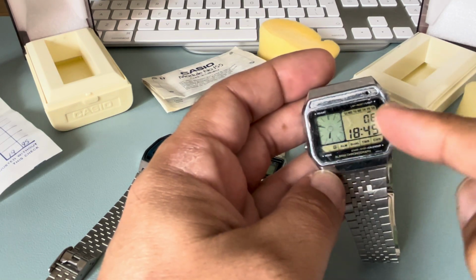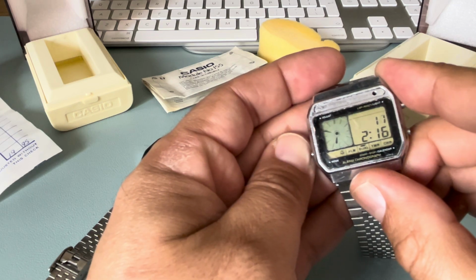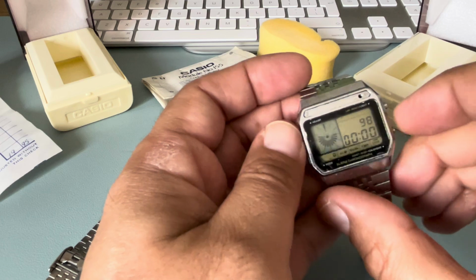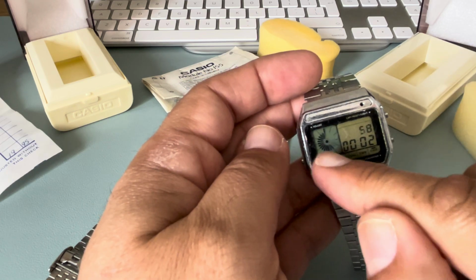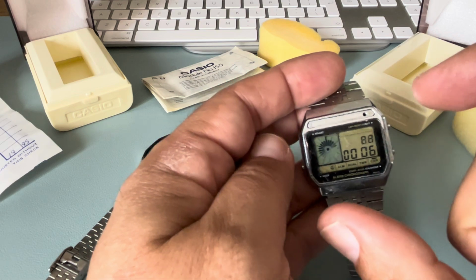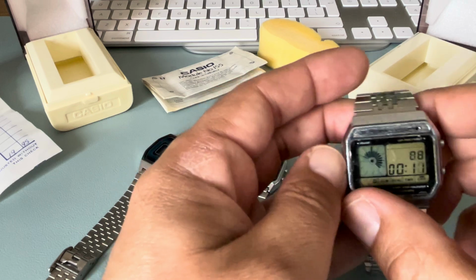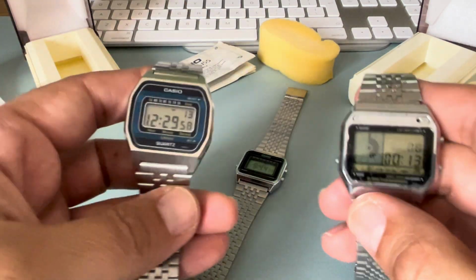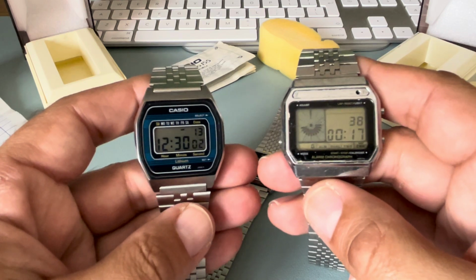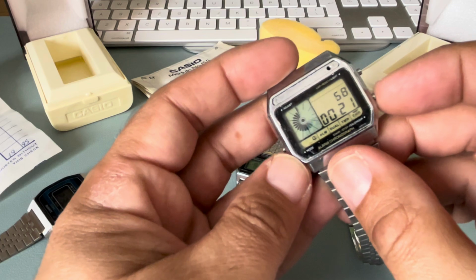Like dual screen. Let me just get this stopwatch just to show you. When you come out with graphics like this, I think 1981 or 82, you know, they really did up their game. So when you think they came out with something basic as that, and then they innovatively came out with something like this, it is just amazing. That's what makes Casio so amazing.